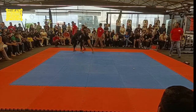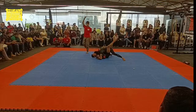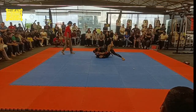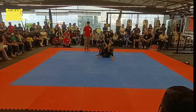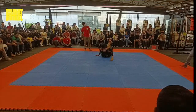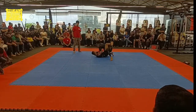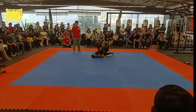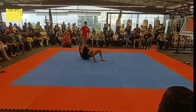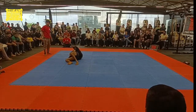That takedown goes a little out of bounds. Beautiful work from Tushar, a beautiful inside trip, finishing the takedown. In previous matches, we have seen Roshan play more of a wrestling style. So, beautiful back take there from Tushar. Circles around.